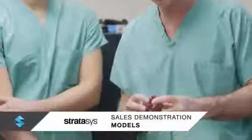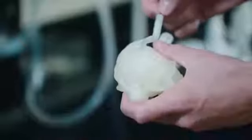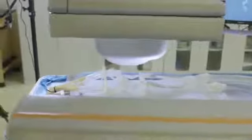Stratasys Solutions provides sales teams with dynamic demonstration models, helping communicate to physicians key therapeutic advantages for new innovations, showcasing new medical approaches and products.